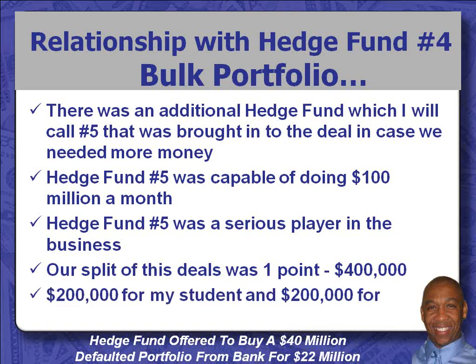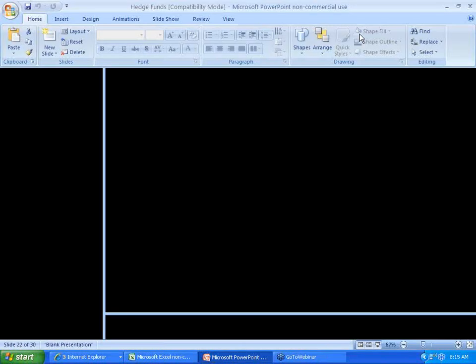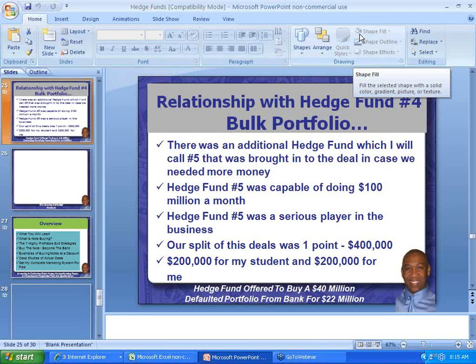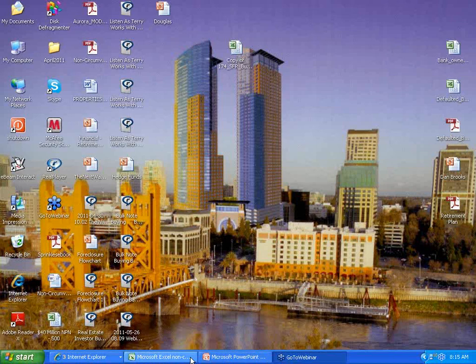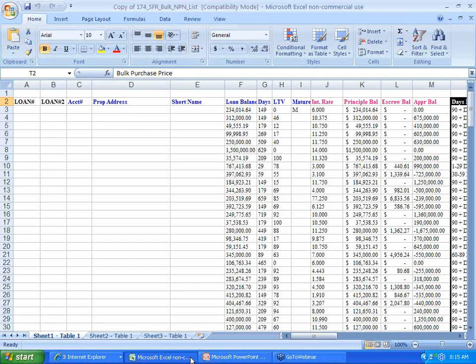Now what I'm going to do is show you the actual tape of the 174 properties. Let's see if I just go right down here, cancel that out. Okay, and again, when you receive a tape, one thing I love about buying notes is that you get all of the information on the loan. So I know exactly what the value is of that note.